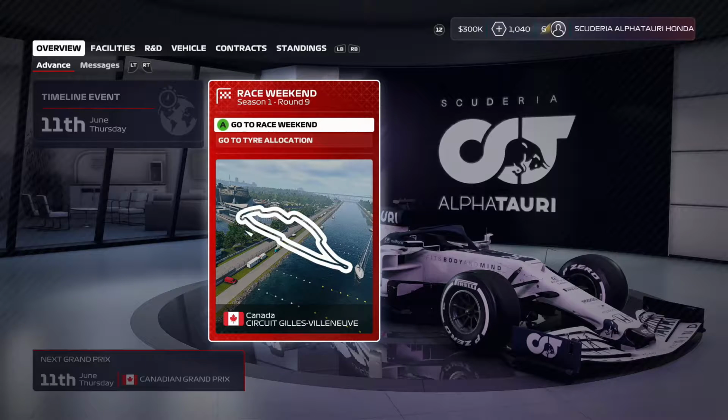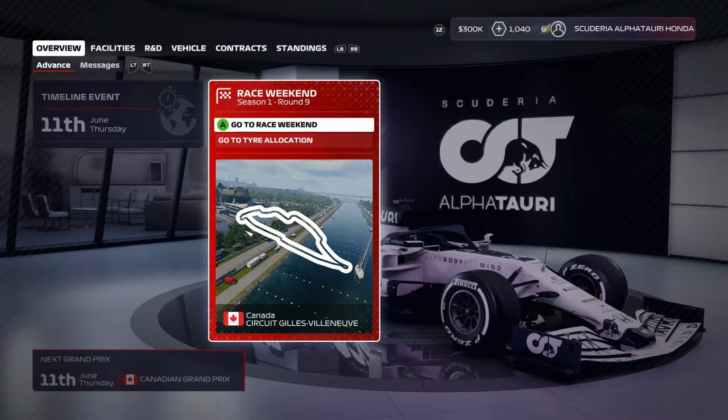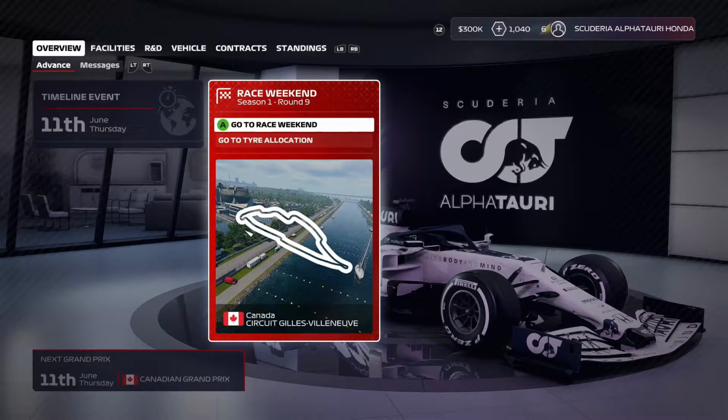Today we're going to be heading into Canada in the Alpha Tauri. It's been a minute since we've driven this car, but hopefully it should be good to us, and hopefully we can make the most of this opportunity. Did well here in the Eucalyptus Speed, and hopefully we can do the same right here. So let's get into it.